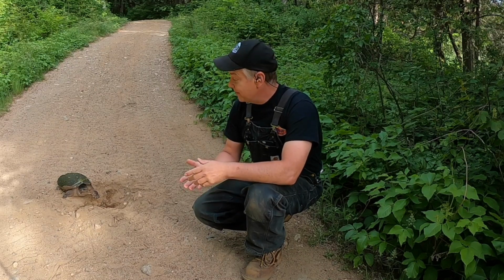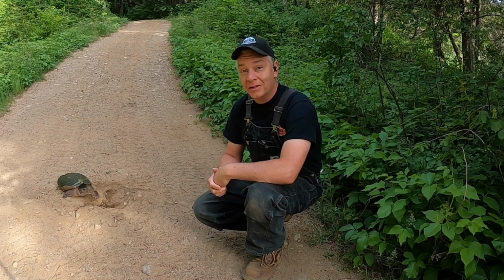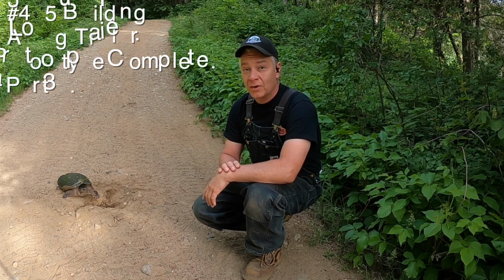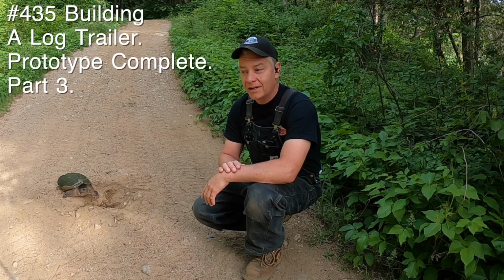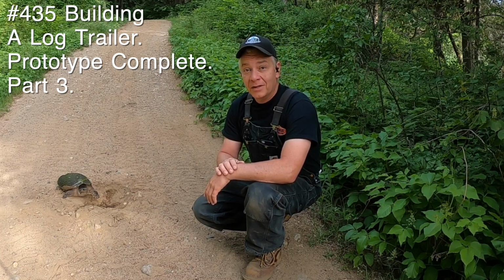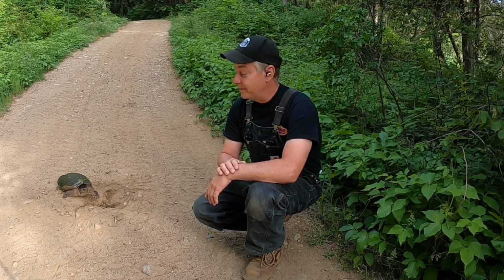Anyway, since we've got a couple of minutes, we're into day 3 of the trailer build. It's pretty much done. There isn't much left. Just a few more things to weld, clean it up, paint it, get it ready, and then test it out. I think we're probably going to finish today if the weather permits, and it looks like it might cooperate.